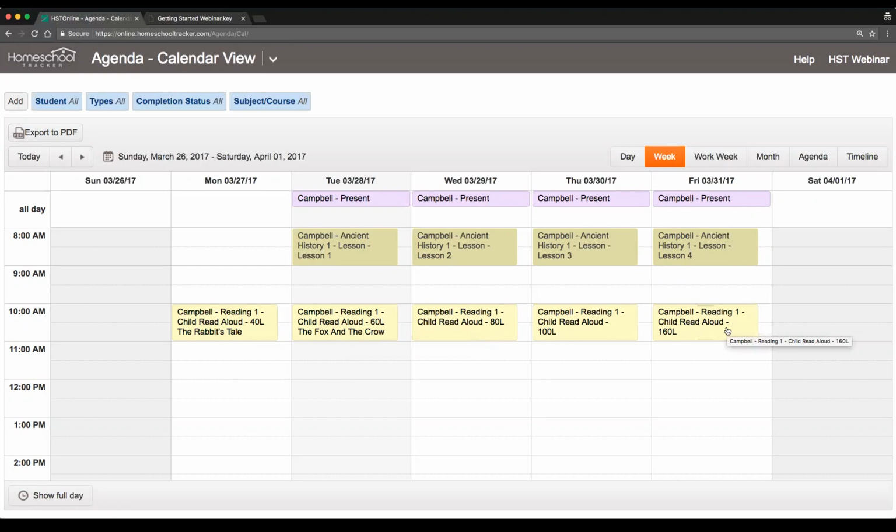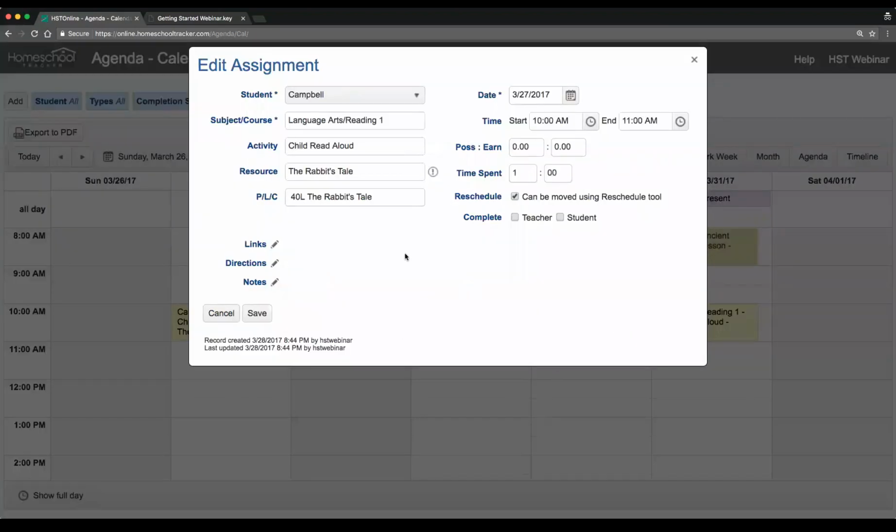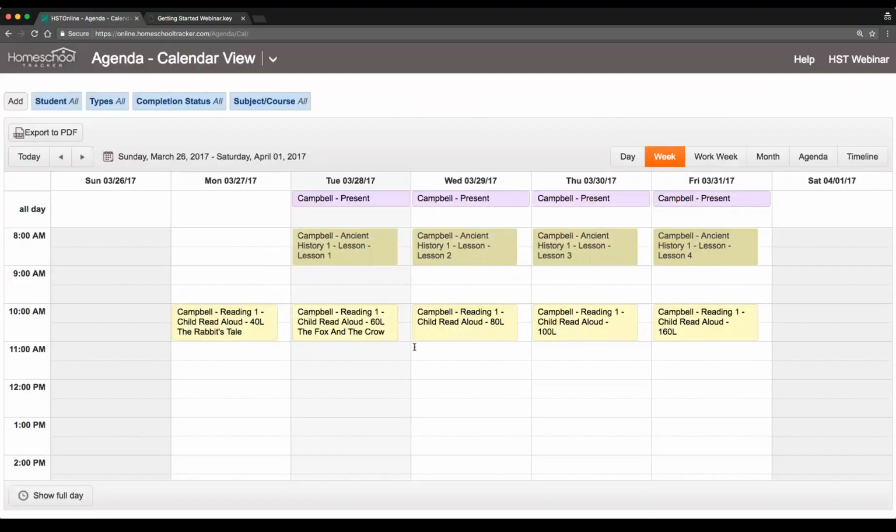So the nice thing about that is that the lesson plan and those lesson plan items still exist out there. I still have them in my lesson plan, and I could use them again. I could schedule them for my other student next week if I wanted. But that's the beauty of the lesson plan, right? Those are kind of templates, and when I go and schedule them, they become assignments. And so now if I open these up, you'll see that this is the full-on assignment that I can grade and I can mark complete for Campbell.